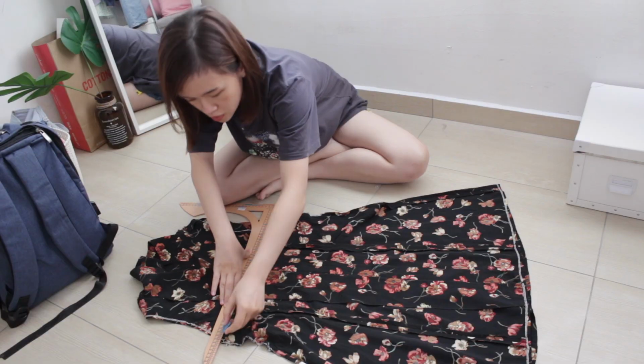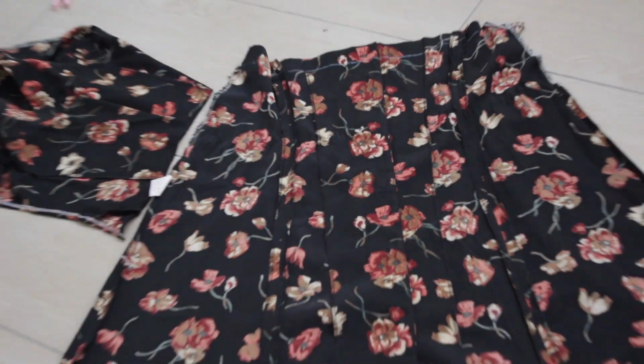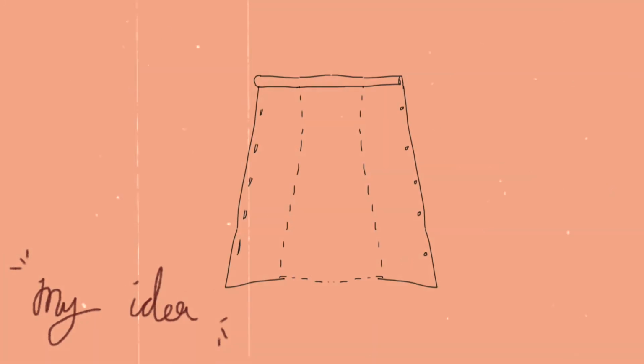So the first thing that I did is that I cut off the top section of the dress. This is how it currently looks. I'm going to do a straight stitch on the top area just so that it is more of a clean cut. I'm going to use my safety pin to pin everything in place.